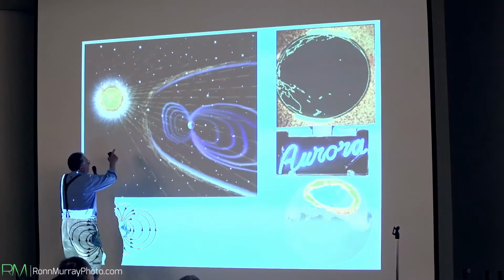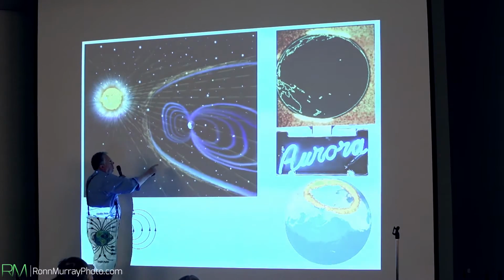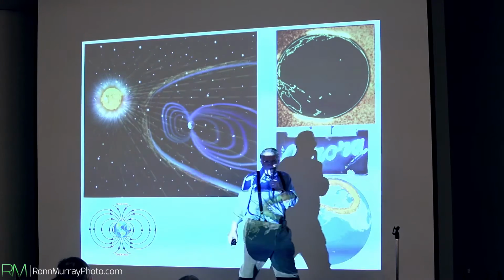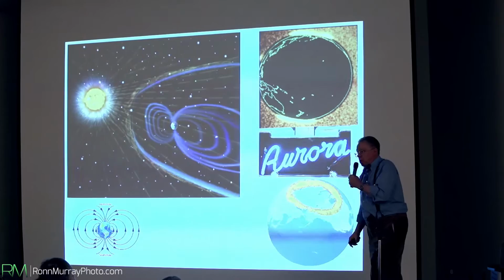But in reality, the storm particles, as they come towards the Earth, compress the magnetic field on the side of the Earth next to the sun, and they expand it out on the way on behind.